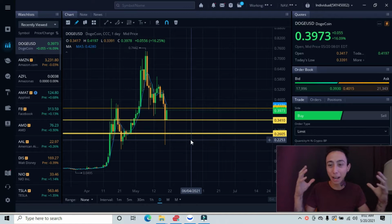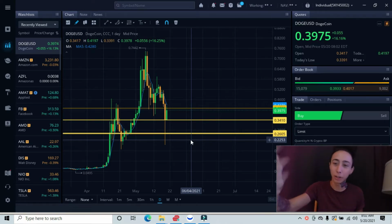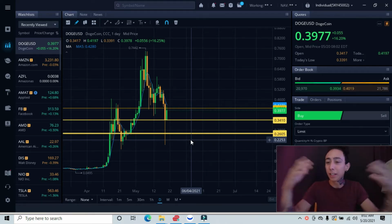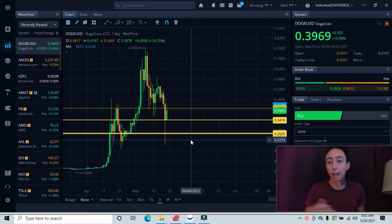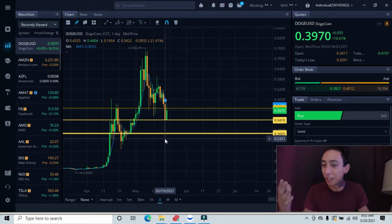I am not a magician. I am not a fortune teller. I cannot tell you exactly which and where every single individual stick will land. So please bear with me. I'm doing the best that I can to predict these moves, and for the most part, they're pretty much accurate, you guys. I'd say about 80 to 100% accurate every time. But when we have things like this, these are things that cannot be predicted, okay? So keep that in mind.